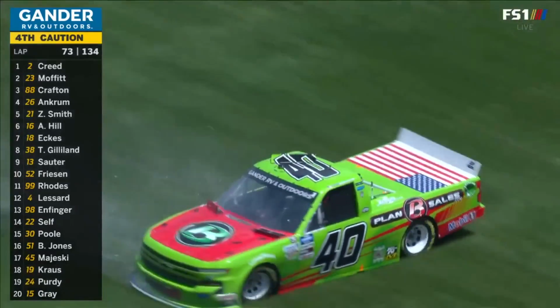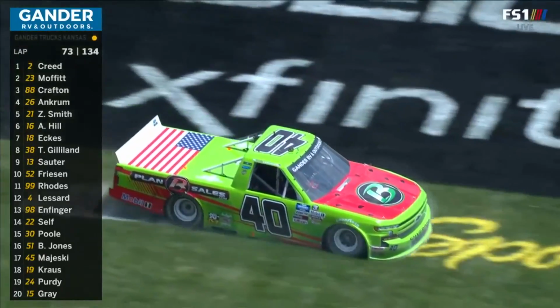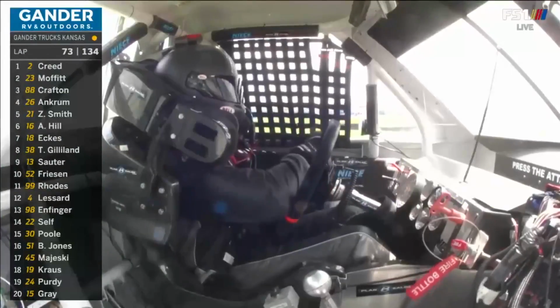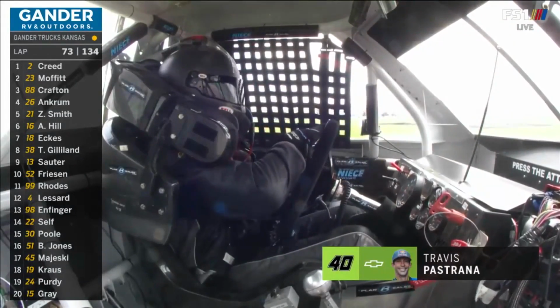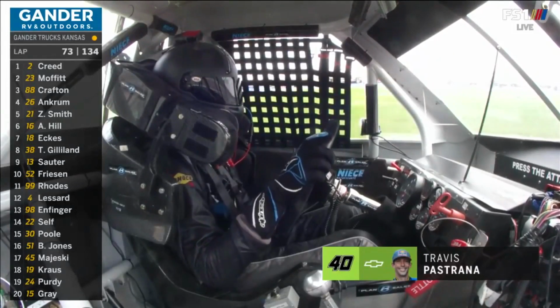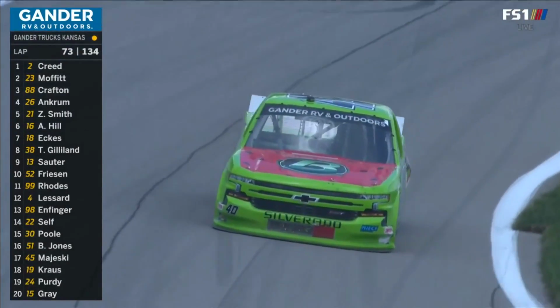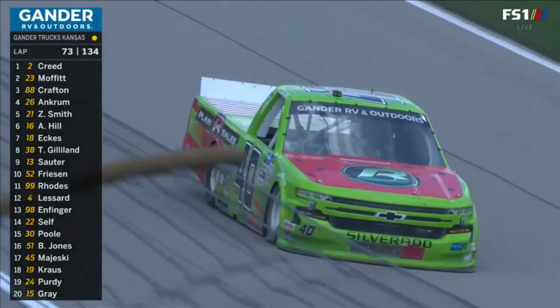And for third, there's Pastrana around, bringing out the caution. No damage. He can continue. You can hear him gunning it there. Now this is a little more what Pastrana's used to as he drives through the grass there. That's the kind of vehicle, you know, he gets in those rallycross cars. I am really, really sorry, guys.